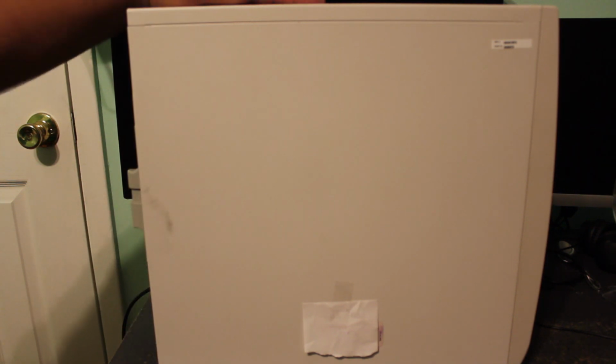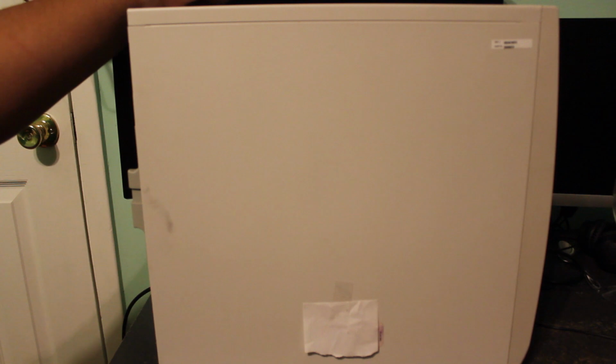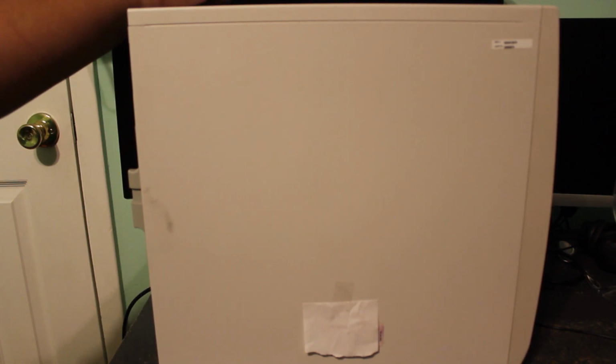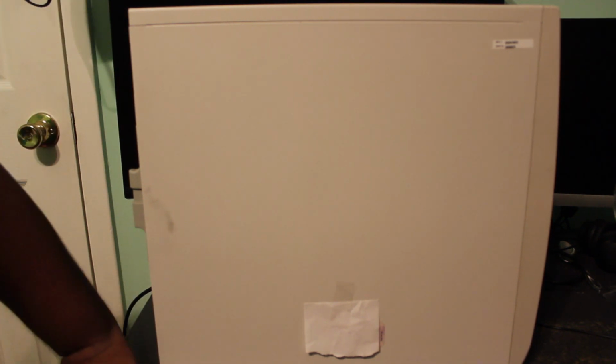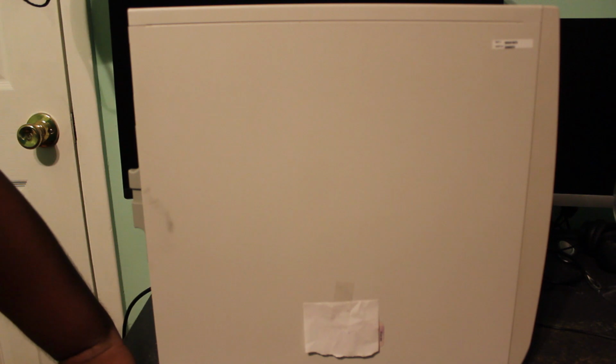So basically, a little backstory. About 2-3 weeks ago, I saw a couple of old Gateway computers for sale. Now, when it comes to Gateway, I don't really know that much about Gateway systems. I was more of a Compaq kind of guy, but I figured, hey, $20, you can't beat it.